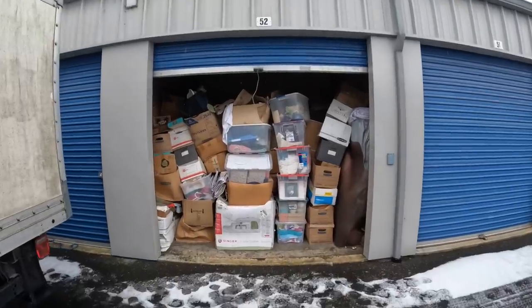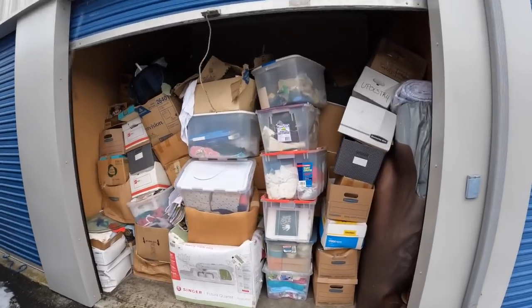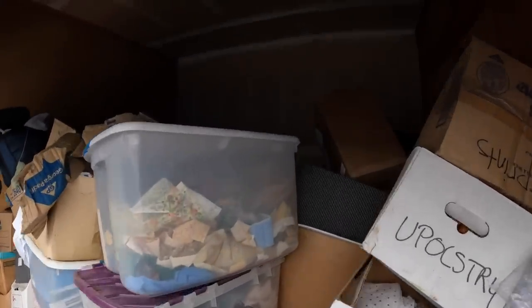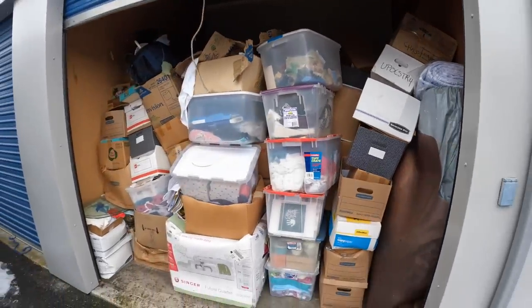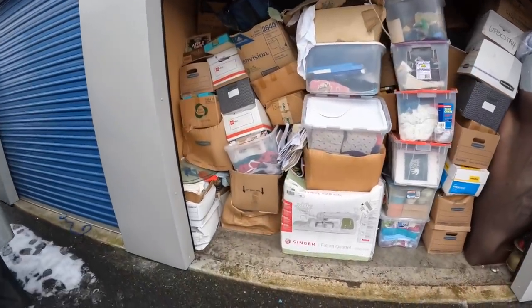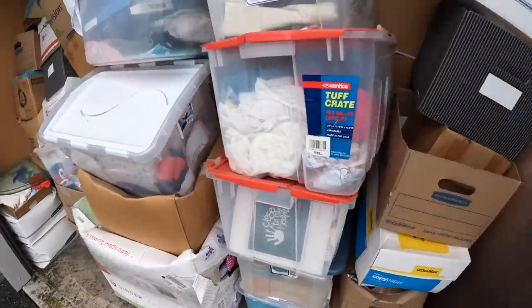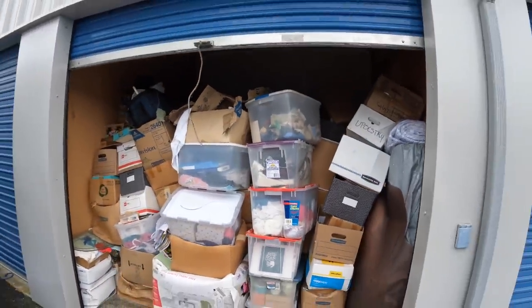All right, here is unit number 2. By the way, I think this is gonna be insane. We spent almost $3,000, like I said, on all these units, a little over $3,000. And she's been here for quite a while, guys. This is gonna be a really, really insane 3 lockers. So this is locker number 2 right here.